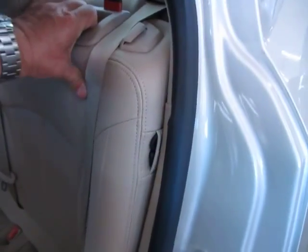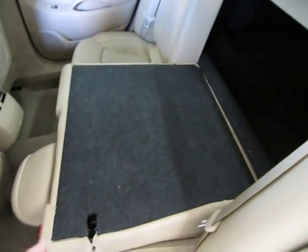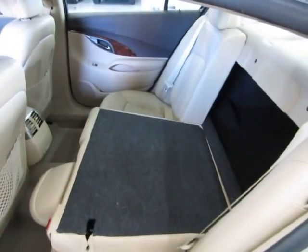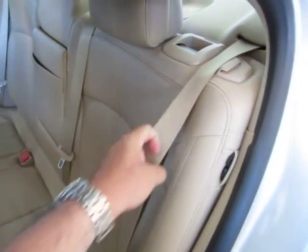You can also flip this down to go into cargo mode, like that. So if you had to put something large in here, you can flip this down. This rear seat is what we call a 60-40 seat. You've got 60% on this side and 40% on that side. To re-engage it, it's nice and easy. You just push it and it locks down into place.